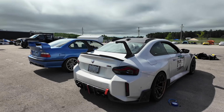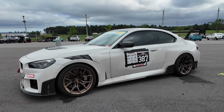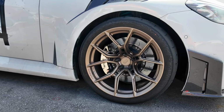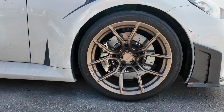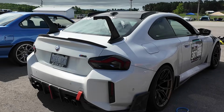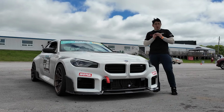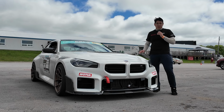Since the last time you saw the G87 M2, a few things have changed. Today, instead of running 275 square CRS, we are running 305 square CRS. We've also installed Nitron R3 adjustable coilovers. We have taken the rear wing off. I struggled a lot with understeering the high-speed corners, so I think that will help the car rotate.